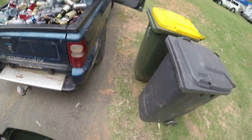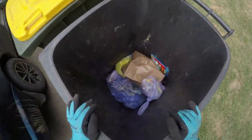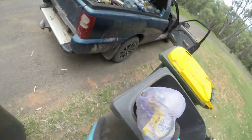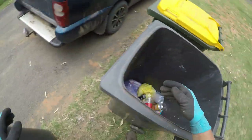Stuck into this one. I only got probably this one and a couple of extras around here. Seems the wood's gone down. Not much in this one. There's not usually much in the back ones around here. Don't get many campers out the front. They like to see the traffic go past.